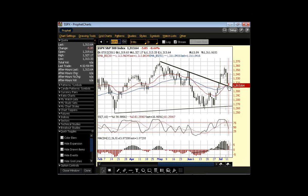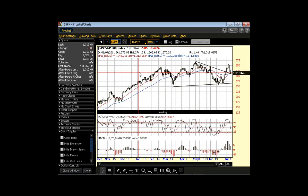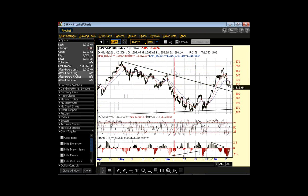It's really interesting to see what's going to happen. If the EMAs get broken again and the falling resistance line gets broken, then we're going to get more selling and probably another down leg, probably lower under 1300. Now, if this level holds for maybe a couple days or so, then I wouldn't be surprised if we got a bounce coming in.